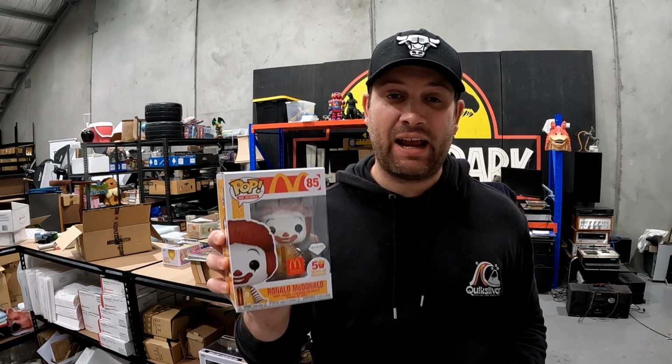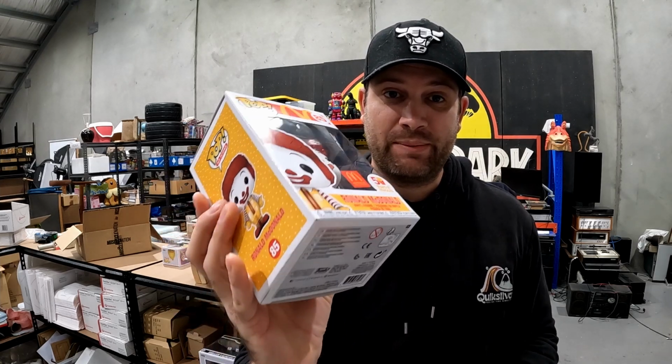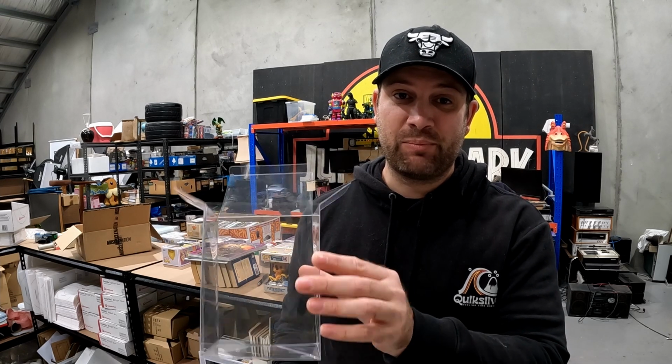And the last tip is condition. Obviously, condition is everything on pops. Collectors are very picky with pops. So check all the corners and make sure there's no dents, there's no rips, there's no signs of them being opened. And if you want to protect them even more, grab yourself a bunch of these little protectors. You can buy these on eBay and just slot them in.